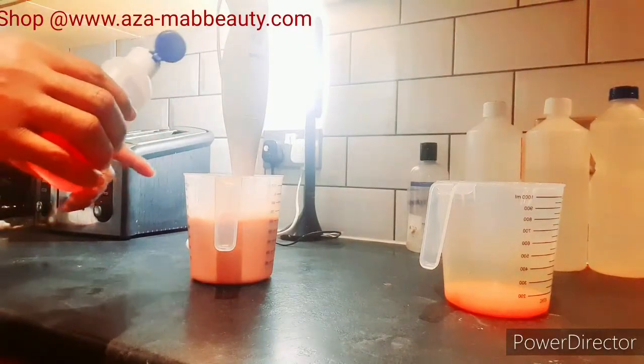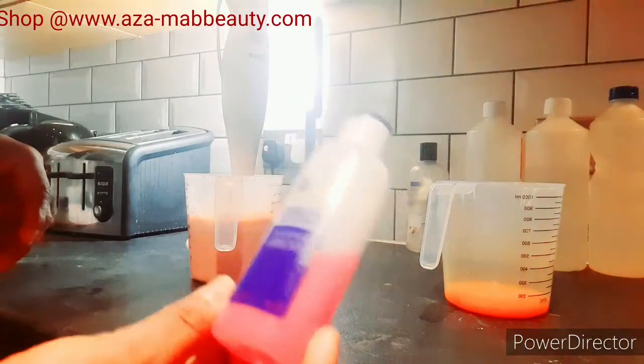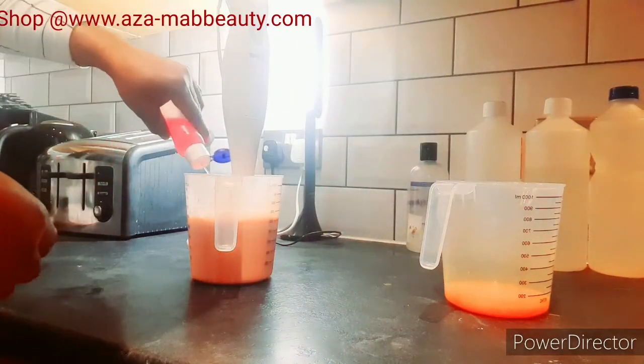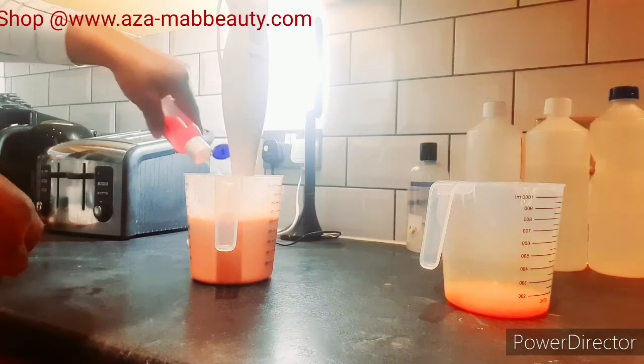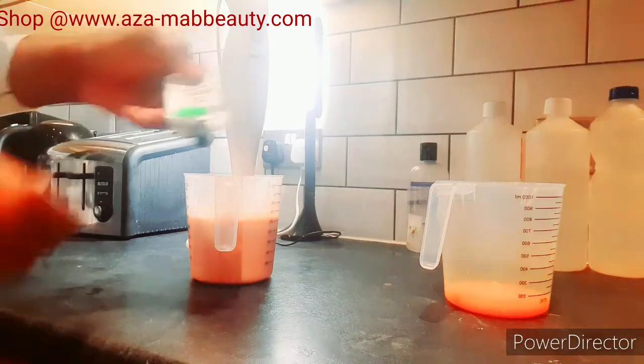So I've added the preservative. This is Fair and White, So White brightening glycerin, so I'm just going to add it in. And this is vitamin E.